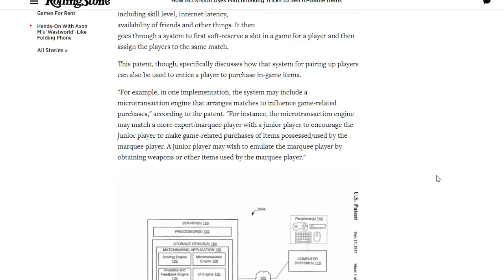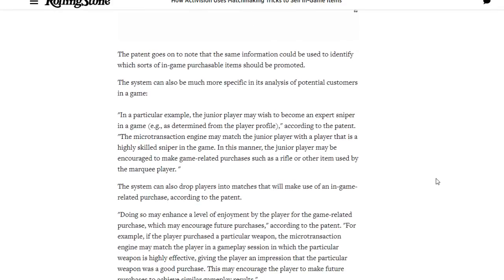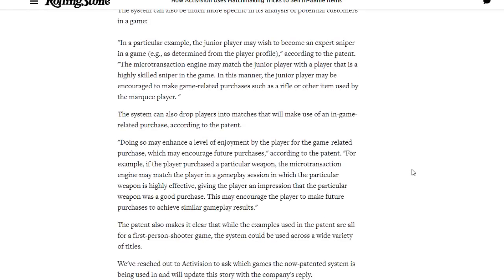But there's more to this story. There's more. The patent goes on to note that the same information could be used to identify what sorts of in-game purchasable items should be promoted. In a particular example, the junior player may wish to become an expert sniper in-game, which is determined by the player profile. The microtransaction engine may then match the junior player with a player that is a highly skilled sniper in the game. In this manner, the junior player may be encouraged to make game-related purchases such as a rifle or other item used by the marquee player.